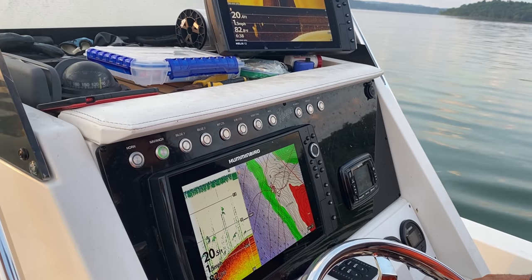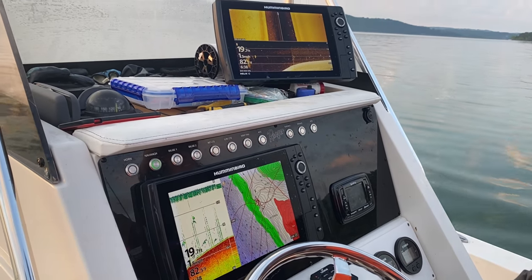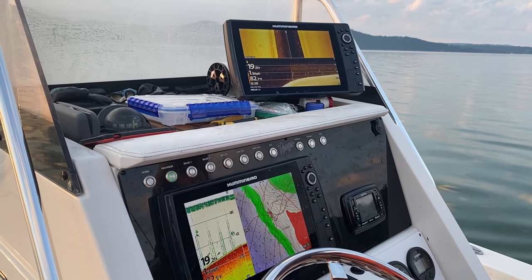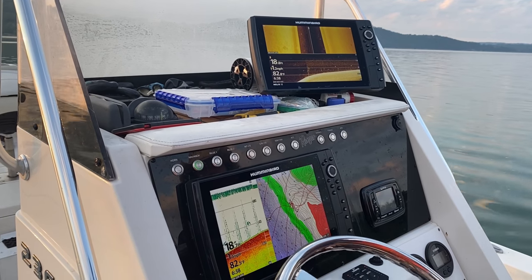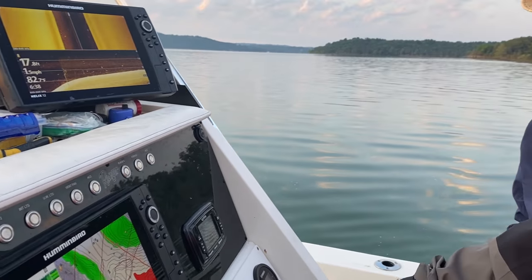How many inches on that Humminbird there? Seriously, that's a big screen. That's the 12 inch. Wow, it looks even bigger than 12. Great unit. I love them, especially when you pair the four different views. You can see the side imaging, the down imaging, the 2D graph, and then the GPS. You got it all, to be able to tell right where you're at, and if there's fish there.